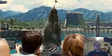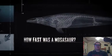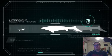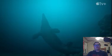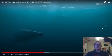Recently, a survey commissioned by the team behind the series known as Prehistoric Planet managed to conclude that it was possible for the Mosasaur to burst to speeds that would clear 75% of its body length in just 1 second. Up to a whopping 30 miles per hour in a burst of speed, and anywhere between 15 to 25 miles per hour in cruising speed. However, dude's got the speed of like an eel.